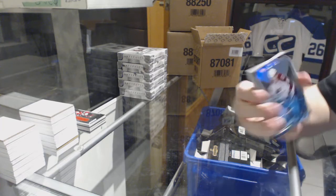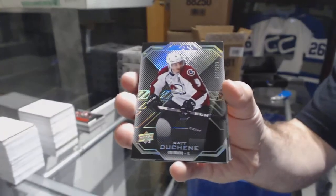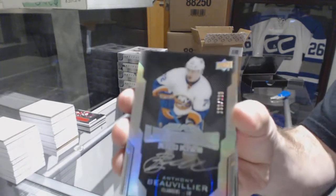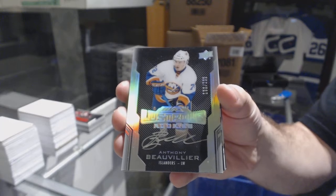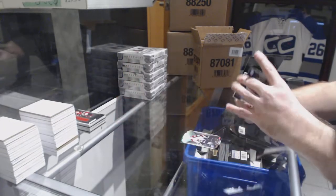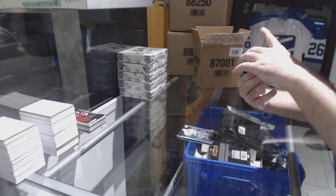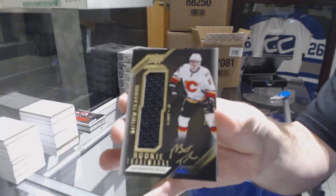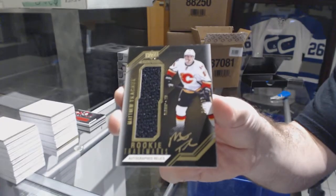For the Avalanche, $2.99, Matt Duchene. For the Islanders, $2.99, Anthony Beauvillier. Lustrous rookie auto. For the Calgary Flames, number 240, rookie trademarks autographed jersey, Matthew Tkachuk.